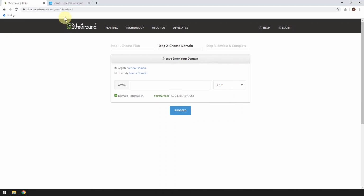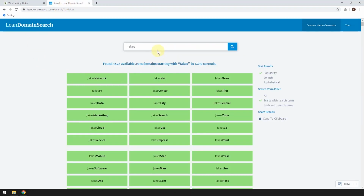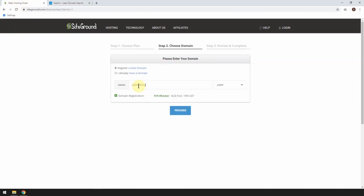So finding a .com that's still free these days can be hard. I like to use leandomainsearch.com. Let's say our name was Jake. So I'll type Jake's in there, and that'll generate some nice ideas. So I came up with Jake's data. So let's use that for this example and click Proceed.